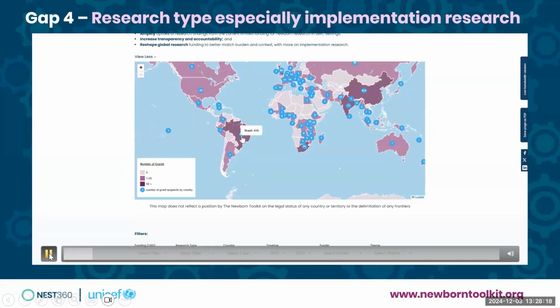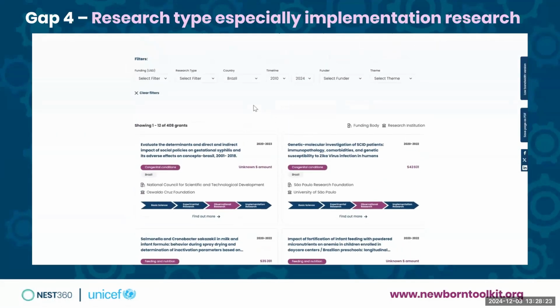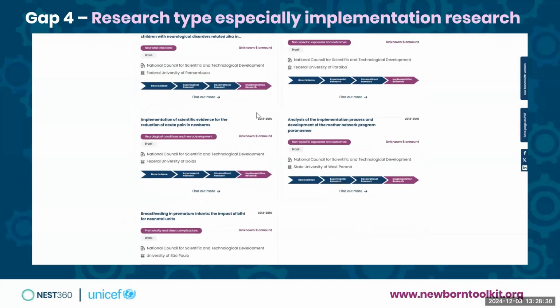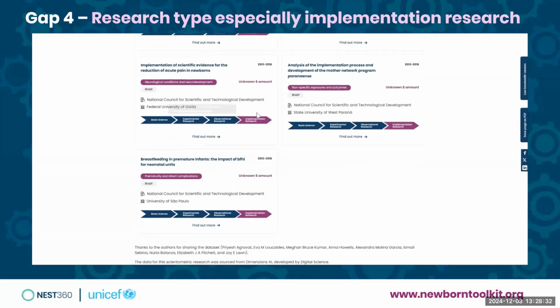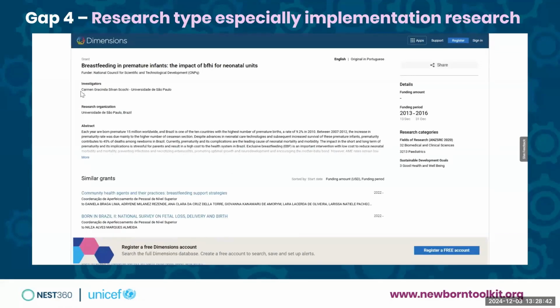If we click on Brazil, which has 408 research grants, you are able to filter all those grants according to research type. So we filter by implementation research, and within all those 408 grants, there are only 5 grants available that target implementation research specifically. So this also highlights gap number 4, that for certain research types there are gaps in what is funded in terms of the research itself.